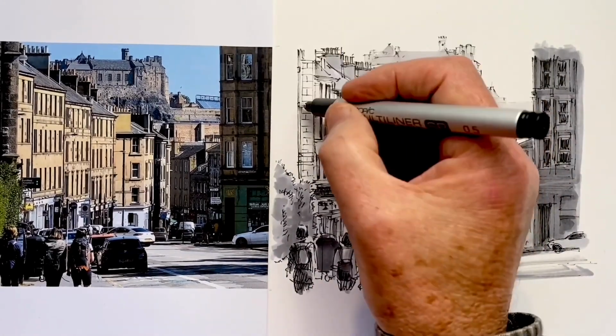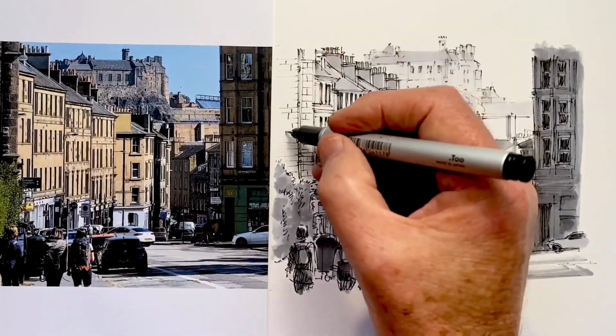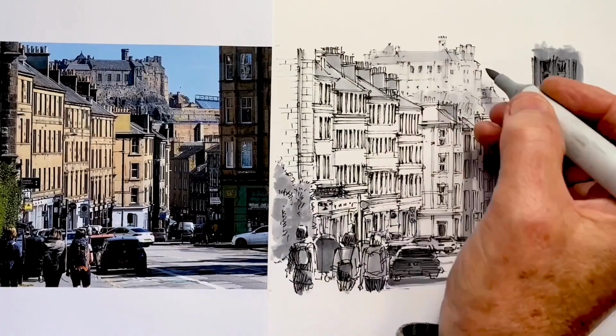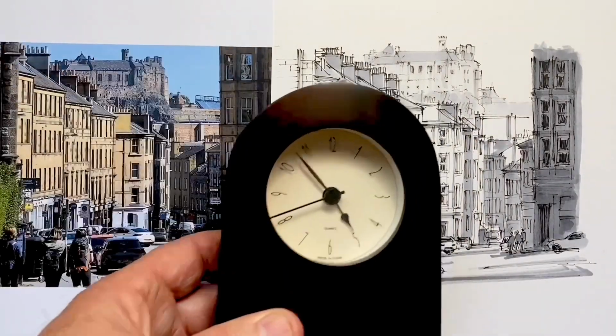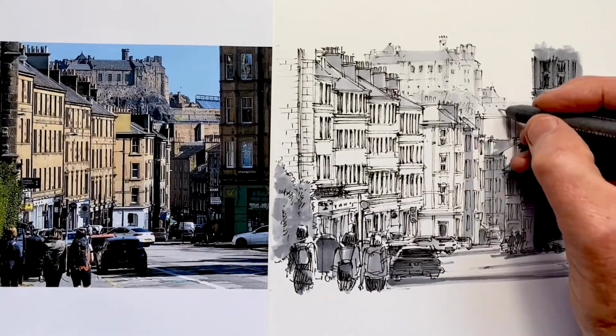location sketching. And this is the sort of drawing that's good to do when we can't go and draw on location, to practice. It helps develop the skills that we need of observation, of speed, of just drawing freehand. So this will be on my community page.